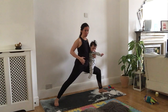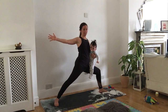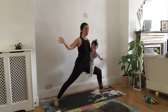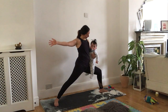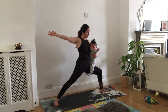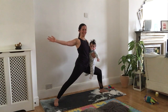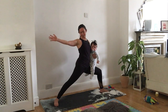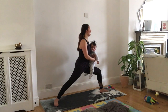From here, gently, you can take the arm out behind you, coming into a warrior two. So this time we're going to have opening up, keep hold of baby, arm comes out to the back. So we're opening up the hips this time. Both hips this time are facing to the side wall or in front of you. Breathing in here for 5. Exhale, sinking down. Once again, you can come up onto that front heel if you really want to go low. Breathing in for 4. Breathing in for 3. Breathing in for 2. And breathing in for 1.